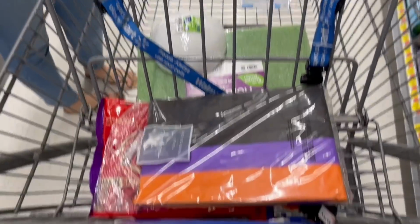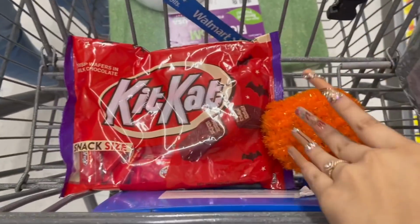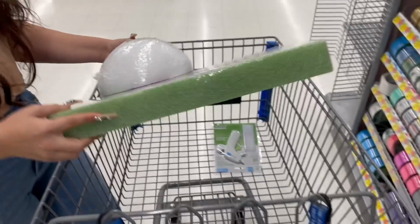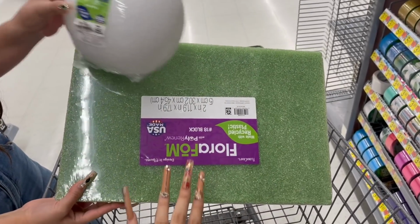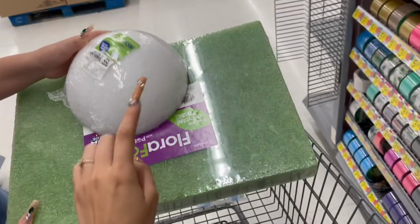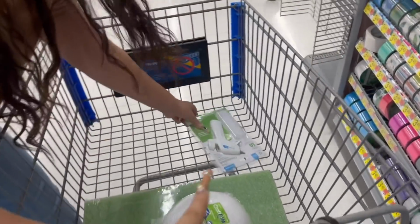Okay, let's go. Okay, guys, so this is what we have right now. Some tissue paper, some candy, and a little pumpkin. It's a little cute. And then this, so we can put like, what is this called? Like little foam? Memory foam? Just so we can put some little sticks, and you guys will see everything. Did it all with the little hot glue.